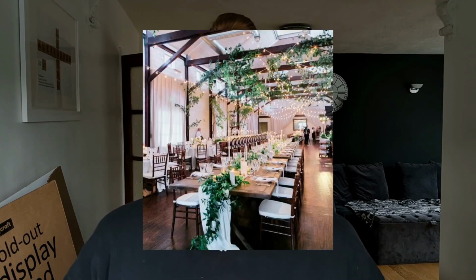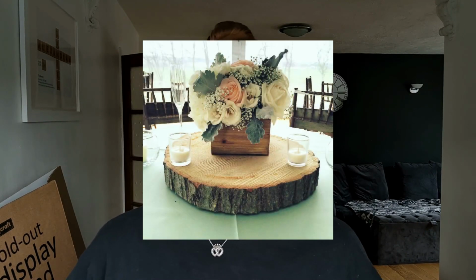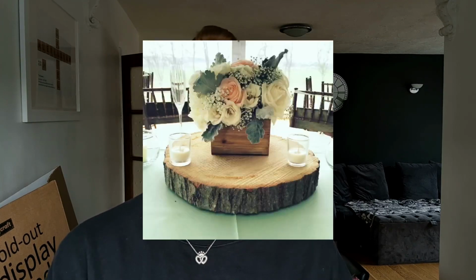And now on to the theme. So our wedding theme is rustic-y. We want a lot of natural woods. So our venue is an old converted barn. So it is more of that rustic-y, woodlandy, earthy type feel to the venue.